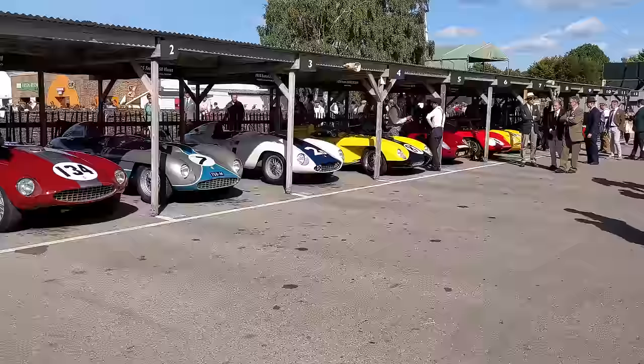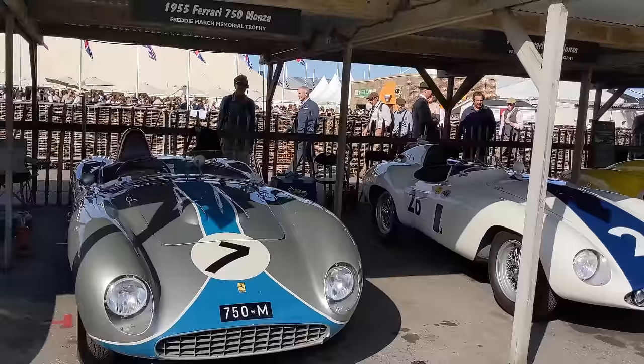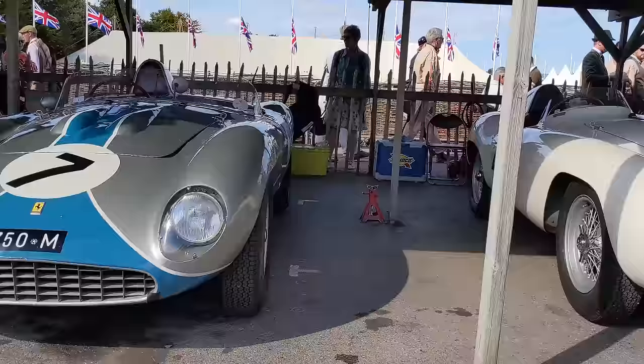750 Monzas. This is the Ice Racer. It's very original, with cracked paint. It's been historic racing like this for a long time. What a beauty. Another 750 Monza. I believe this one raced the Palm Beach road races with Phil Hill.